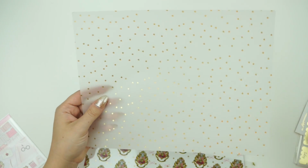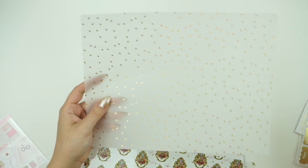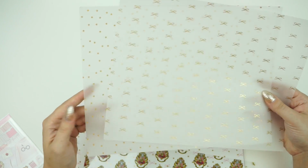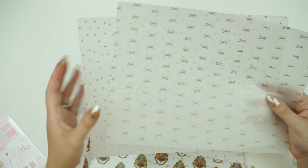So you do have the star vellum. Again, I wanted to keep it so you could totally pair that with other things. And then there is also star vellum here. This has vellum, that's acetate. So you have star vellum, and then you also have the bow vellum. These are in the champagne gold, so they're not available in any other set currently.